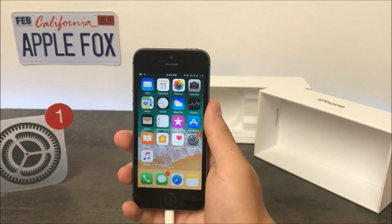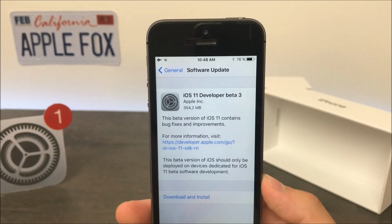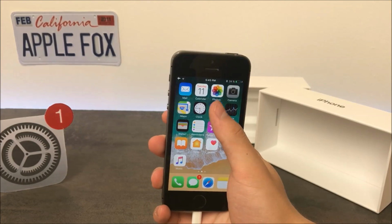First of all, let me jump into settings to take a look at the beta 3 update. Nothing unusual here, as you can see. It's 354 MB on my iPhone. I'm updating from the second beta, of course, but the size may vary when updating from iOS 10. Now let's talk about the new stuff.